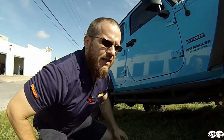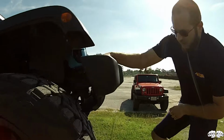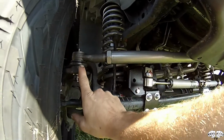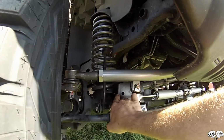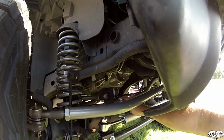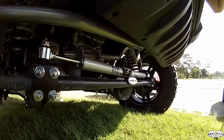The next thing that kit comes with that makes it very, very nice is the high steer kit, which takes this tie rod that usually goes on the bottom and flips it on the top, and the track bar relocation bracket. He also got the heavy duty forged track bar, also by Rubicon Express, which some people don't opt to do, but with that, it'll be a lot more stable.